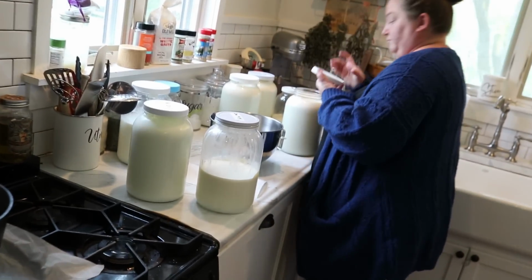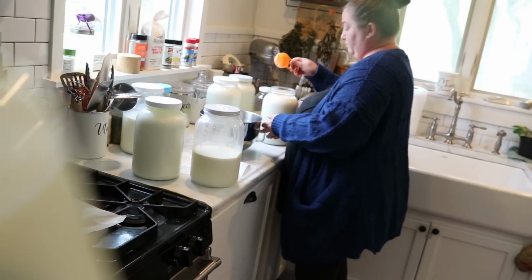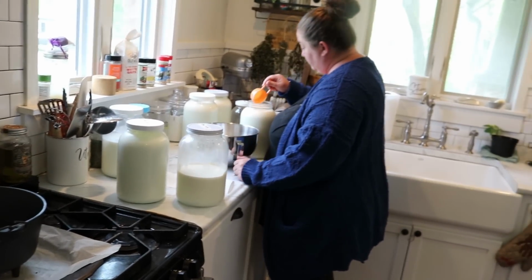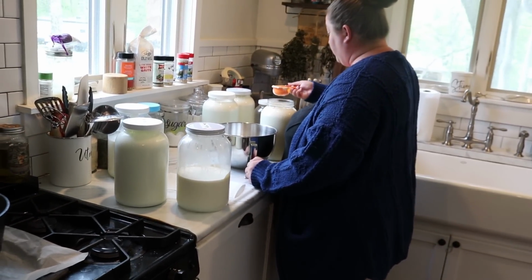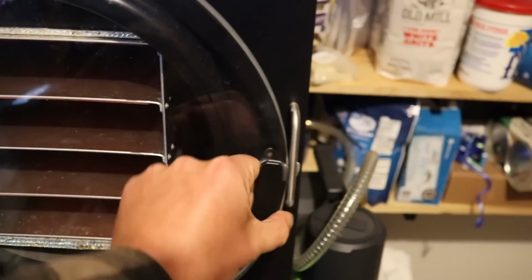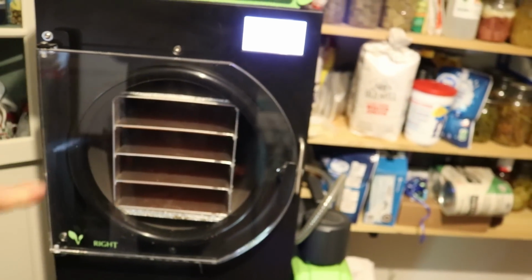Okay, so as she is separating the cream, she's giving me the jars that she has gotten the cream out of. So I'm going to get our freeze dryer going, because one of our favorite reasons for having our freeze dryer is being able to freeze dry milk. I'm just going to hit start, and that starts the cooling. Close this up. It's got to cool down for about 15 minutes, and then we'll start adding our milk to it.